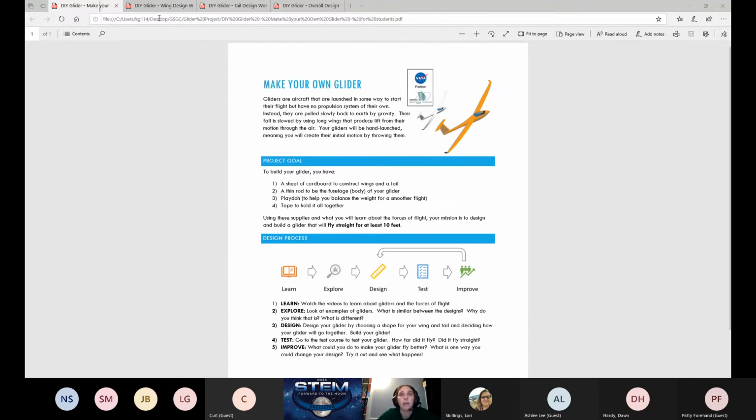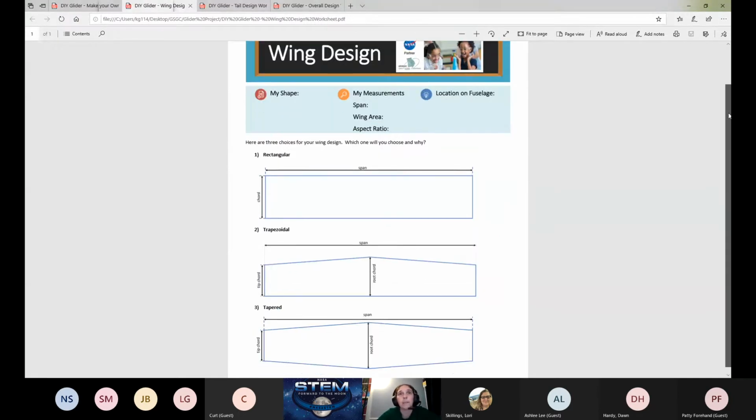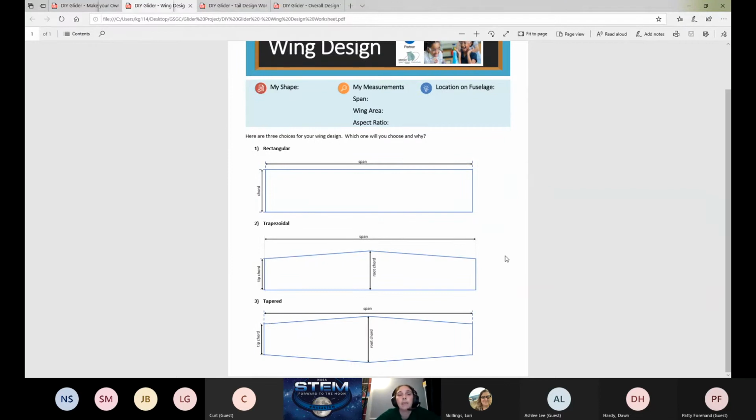So you're just seeing one iteration. Okay, so generally we would start with the wing design. In this case, I have given 3 examples of standard wing designs that you might see on a glider. If they had done the explore phase, they would see that most gliders have something that looks similar to one of these 3 designs.